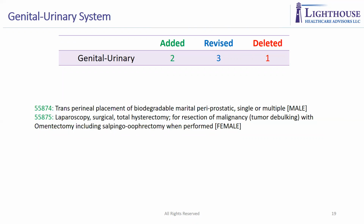Genitourinary, we have transperineal placement of biodegradable material, periprosthetic, single or multiple. That's basically on a male, because we're doing the prostate.